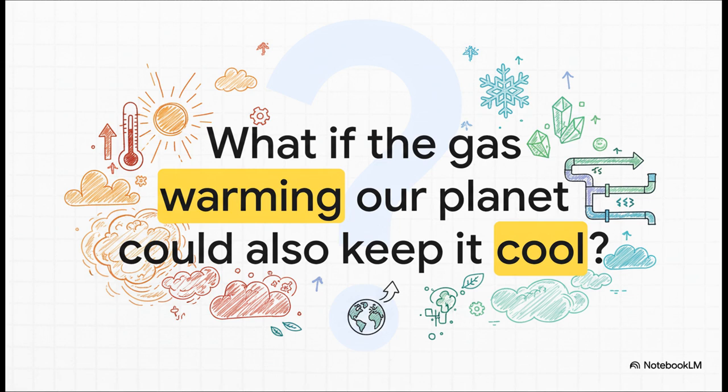I know, it sounds kind of crazy, doesn't it? It's a total paradox. But that very same molecule, CO2, has this hidden identity. It's not just a greenhouse gas. Turns out it's also a highly effective, totally non-toxic, and really environmentally friendly refrigerant that's re-emerging as a top contender in the world of cooling.